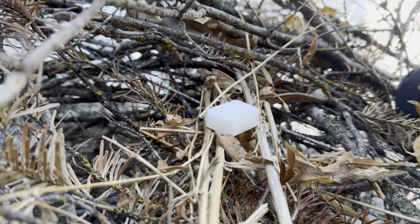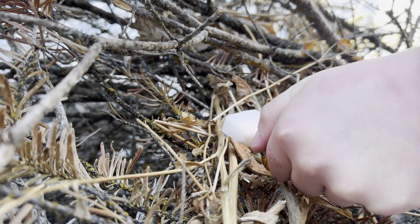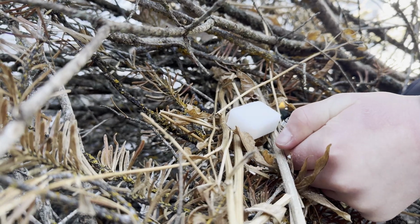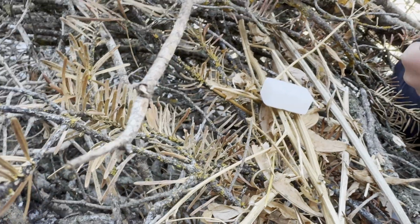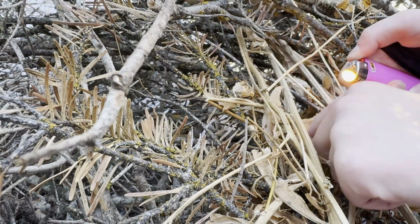We're gonna use one of these bricks instead. There's just not much dry stuff available, and it's too cold to worry about trying to be primitive about this. Try and keep your finger on the red button. There you go. Oh, that's how you're supposed to do it.